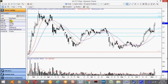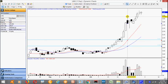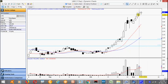UMS, quite similar pattern with the AEM. Very steep move, and at this resistance you'll notice there was a pullback, and after the pullback it broke on the upside. Today it traded inside with low volume, which is generally healthy. I'd like to see a break above the high here of 87 cents.